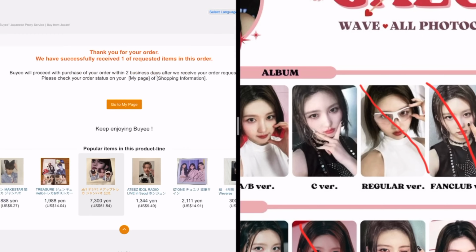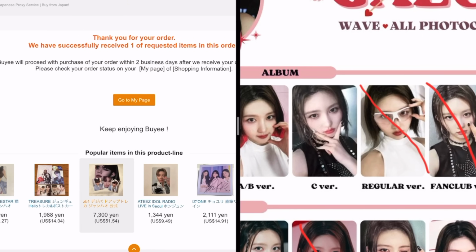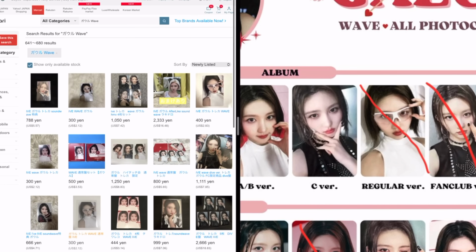Oh my gosh, that's cute. I need to stop looking at CB1. Literally, I'm not allowed to look at CB1 at all, because I just want to buy everything from them, and it's just really a problem.